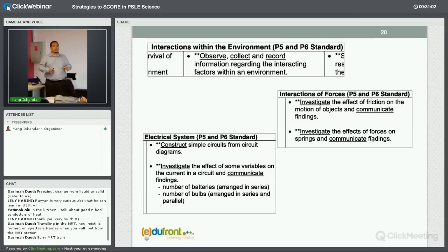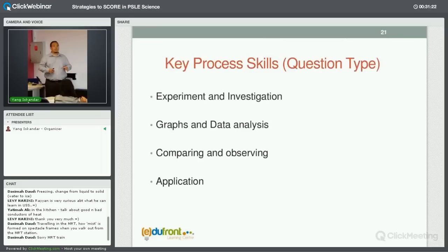Next, to investigate the effects of forces: not just stating the type of forces, but being able to investigate and communicate the findings. About electrical systems: be able to construct a simple circuit, investigate the effects of some variables on the current in the circuit, and communicate the findings. You see the words here, this is directly off the syllabus.